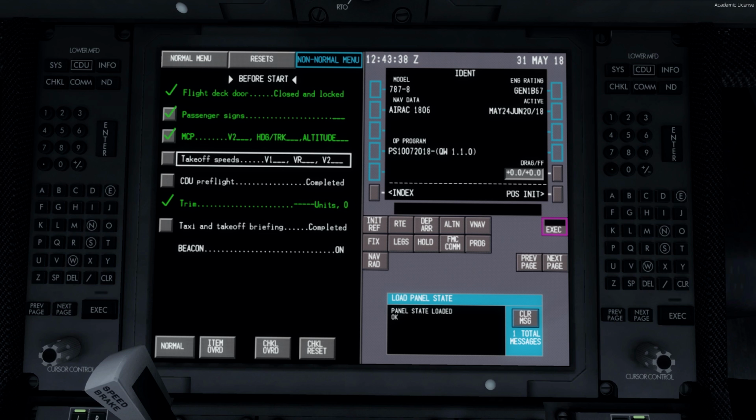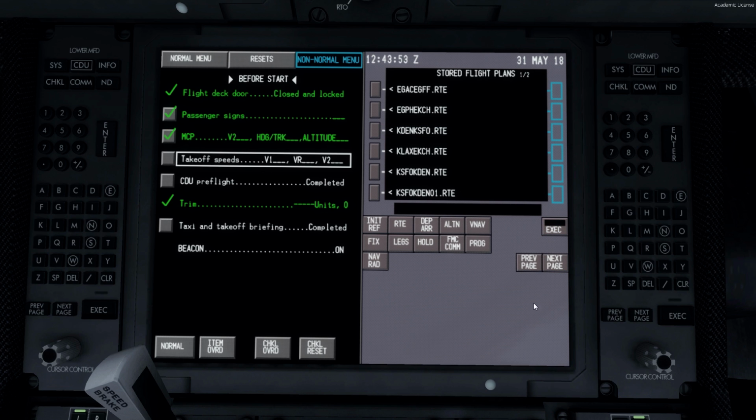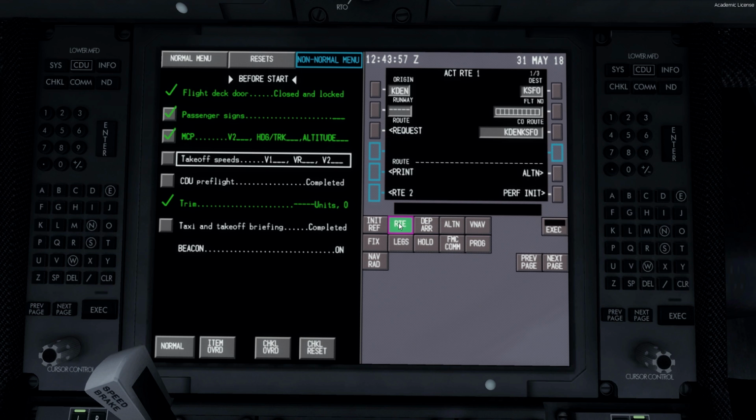Right, I am so excited to bring this to the channel. It's an absolutely fantastic aircraft. I've done a few test flights in it, but this is the first flight on the channel. So, KDEN to KSFO, execute that. It's a little bit different setting things up, but for the most part it is near enough the same, so it's not that much different. So 16 left is a departure runway. Our flight number is UAL606 today.